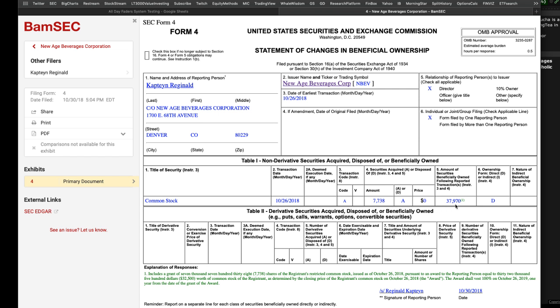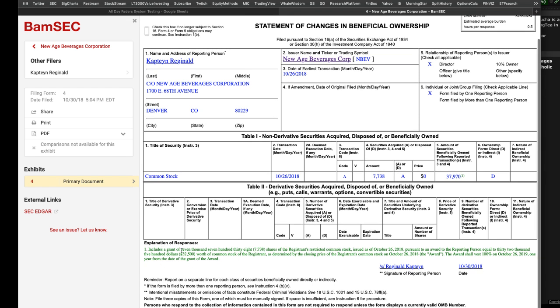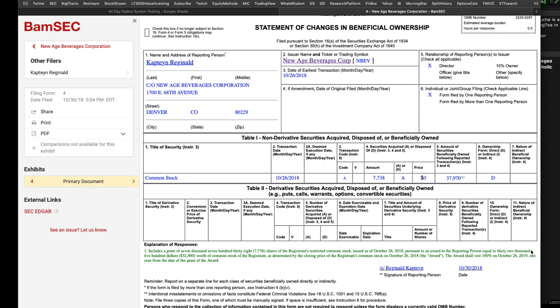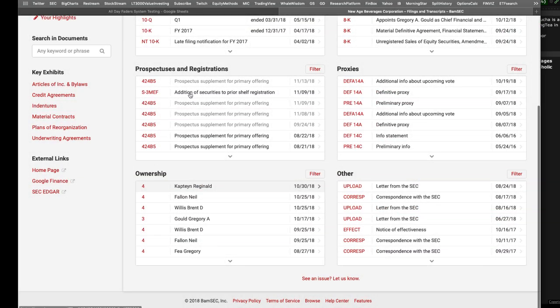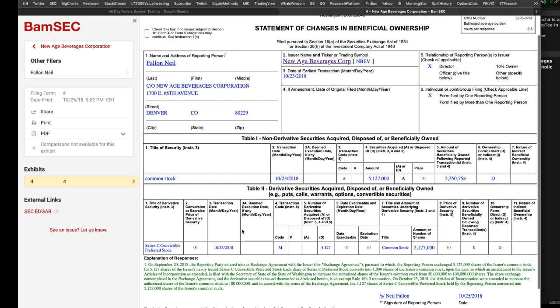Okay, bought. They acquired the shares, includes a grant of 1,738 shares. The award, so it was an award. They didn't actually buy. Let's look at this guy. He's got a lot of shares.